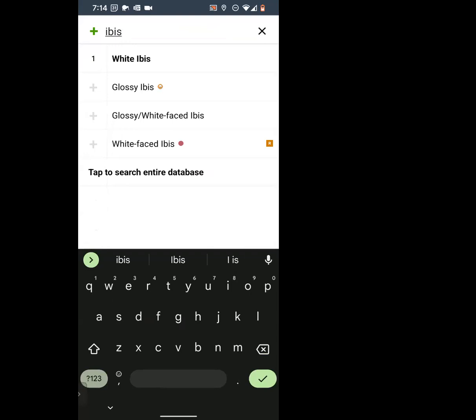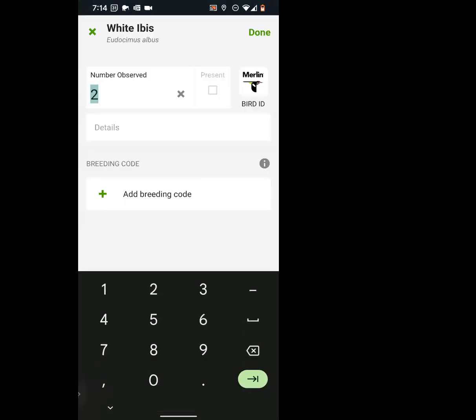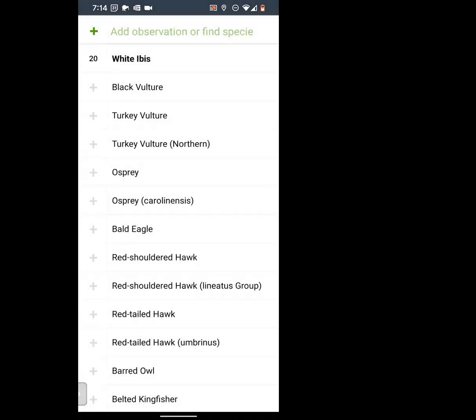1. Now, if you see another white ibis later, all you have to do is tap the 1 and it'll add 1 each time that you tap. If you see 20, you can tap the word white ibis, and then you can type in 20. And then done. Now, there are 2 other ways that you can input birds.